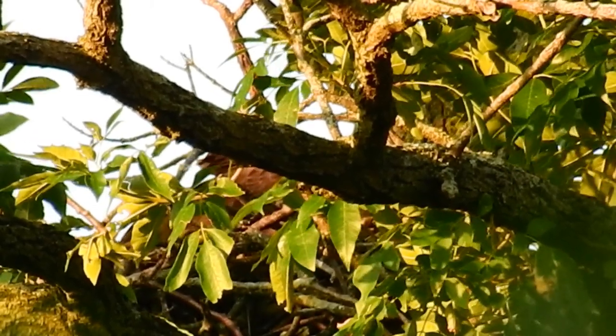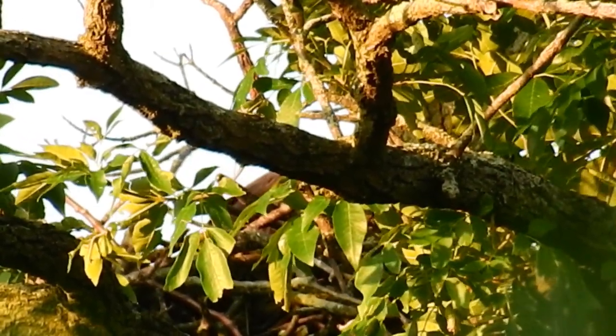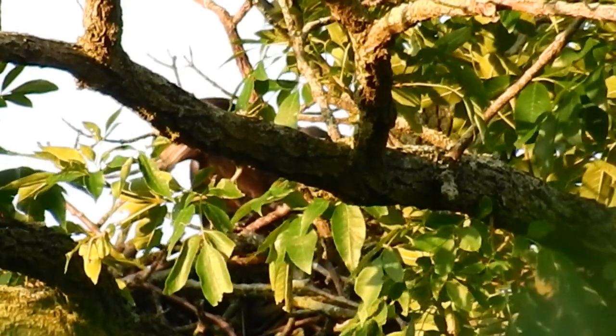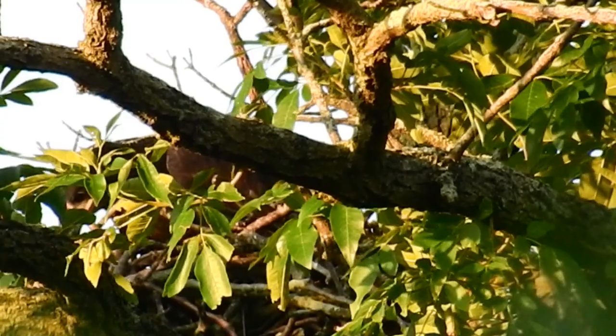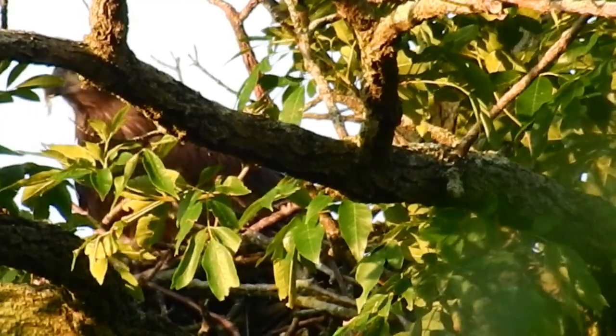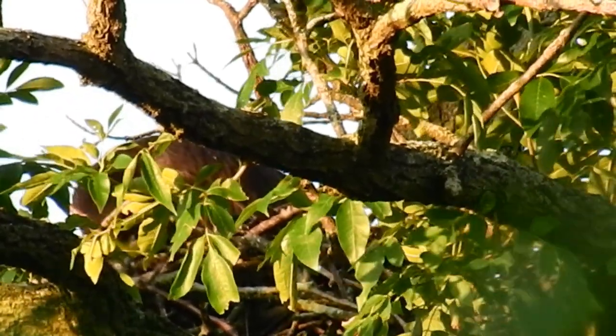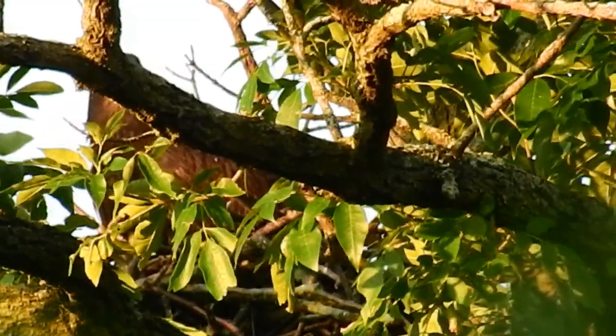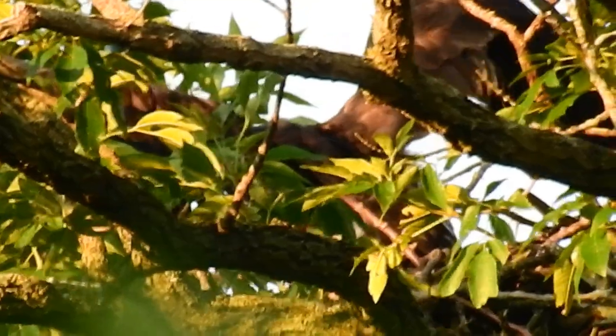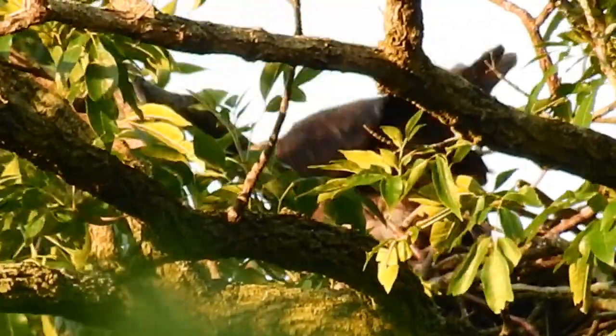Yeah, so I think I like this spot better. Here comes the train again. Yeah, you're always gonna hear those trains every 15 minutes or so. Always the most difficult thing is when he's moving around the nest.